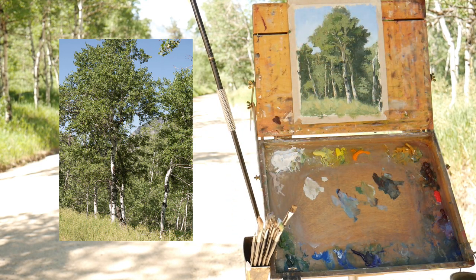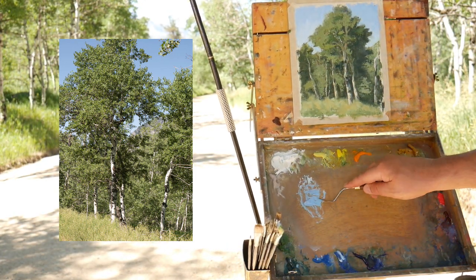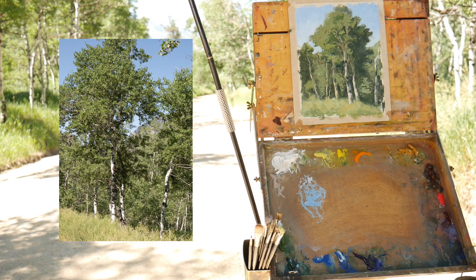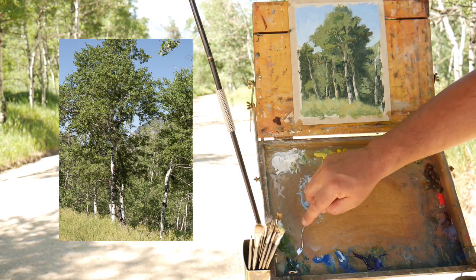Okay, so I'm going to clean up the palette, and I think we're on the home run stretch here. Okay, so I cleaned my palette off, and I'm mixing some more sky color, but a little bit darker. I'll explain that in a minute. And I'm also going to remix some of my greens here.